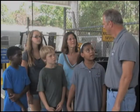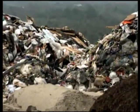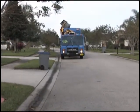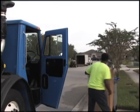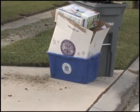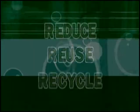Is there any way we can help the landfill last longer? Yes, each day, every one of us throws away between 6 and 8 pounds of garbage. So we could all really help by reducing what we throw away. And you do that by practicing the 3 R's: reduce, reuse, and recycle. And most importantly, think before you throw something away that someone else might be able to use.